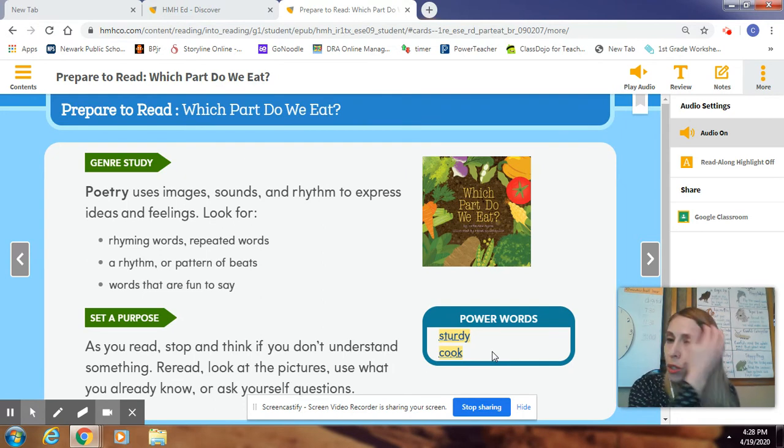Boys and girls, this is where you're going to use your reading strategies like lips to fish, getting your mouth ready to say a word, eagle eye, looking at the pictures to figure out a word, and other strategies that we have practiced. You have two words that are going to be sturdy and cook. Sturdy is something that is strong or solid, and cook is when you're preparing food using the ingredients that you need and making a meal.